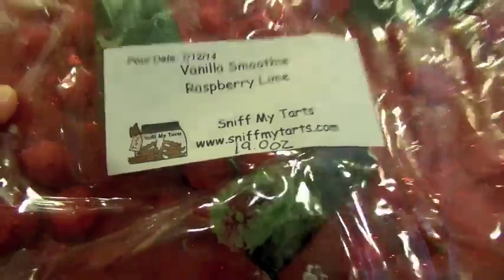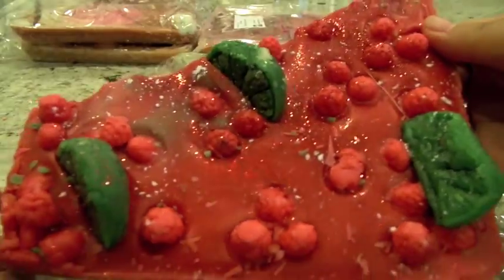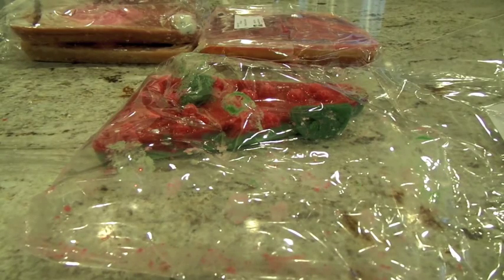So this one is in Vanilla Smoothie, Raspberry Lime. Like I said, I definitely stole this from somebody because I know it sounded amazing. So let me see if I can take out a piece here. So that's what it looks like. Oh, look how cute that is with those big lime chunks and all the glitter. Oh crap, I just got a bunch of the, oh my god, there's all the imprints on the floor. Okay, maybe I should not take these out anymore.